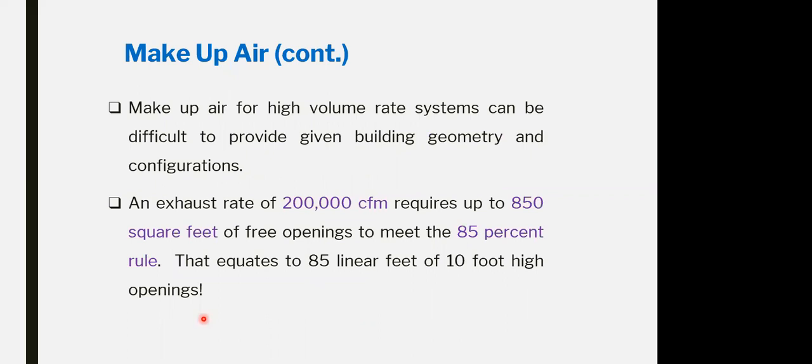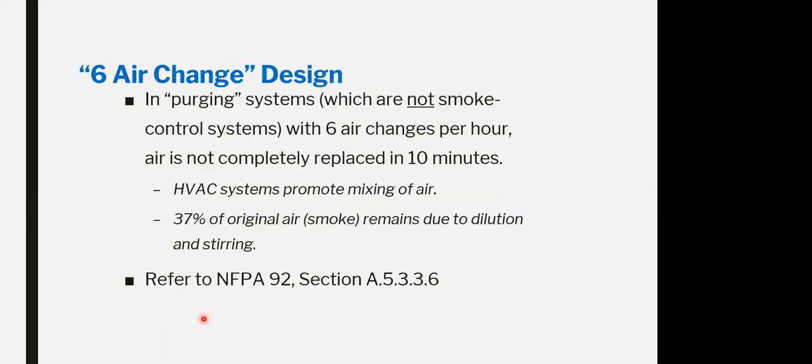The makeup air, we talk about it in detail. The air exchange, we talk about 6 air exchanges per hour. For the smoke, in case of fire, it has to be 12.